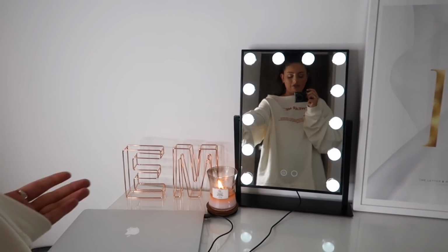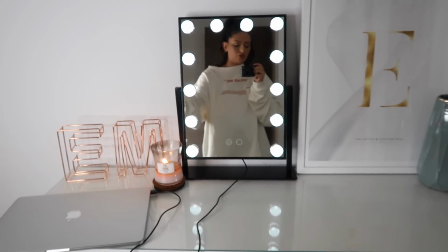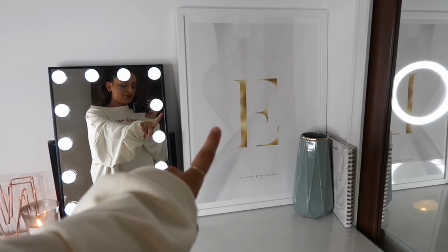But yeah, so that is the little mirror, and then as you can tell, I have these little E and M signs for M there in the background of my videos. And if you guys have seen my decorate with me video, you would have seen that I put 2 prints on here, but now with all of the rest of the stuff that I have on here, I didn't want it to be too cluttered, so I've taken the bags down and I've also just left 1 print.